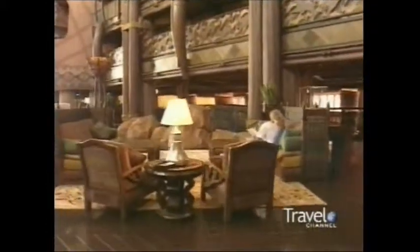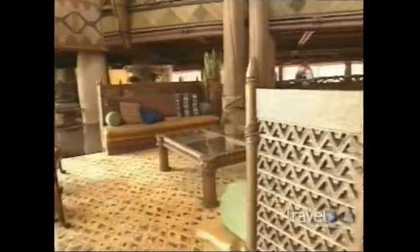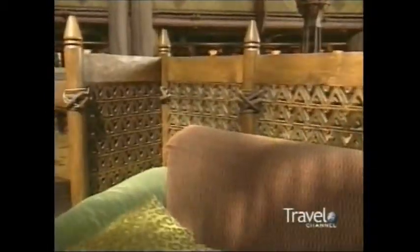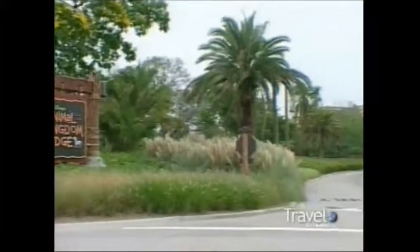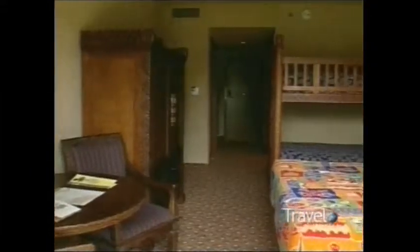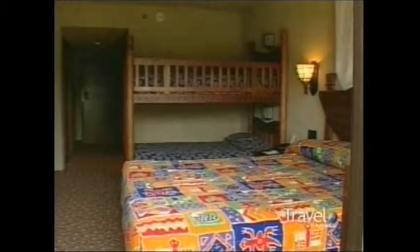The size and beauty of this space is on a grand scale, but it's intimate as well, especially in the seating areas that are arranged like you're sitting around a campfire. It's as if you've been transported to an authentic African lodge. Disney's Animal Kingdom Lodge is set up for adventure and exploration. There are 1,293 rooms, ranging from standard rooms, some with bunk beds, to what's called the concierge level.